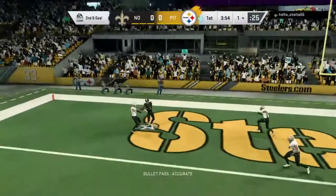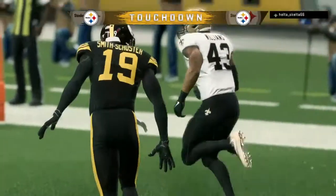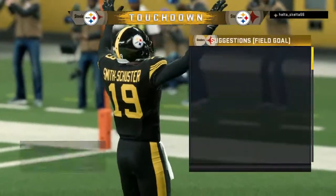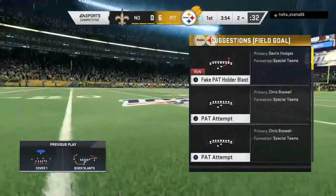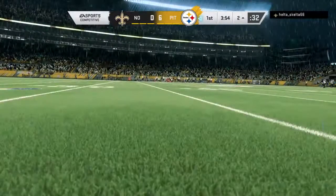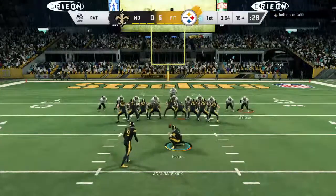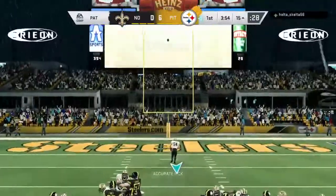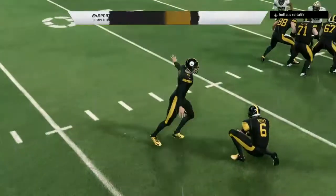2nd down and goal. Roethlisberger. That is caught. It's Juju for the Steeler touchdown. A 1-yard touchdown pass. And the Steelers take the ball down the field and score on their opening drive. Chris Boswell now for the extra point. Footing likely going to be an issue all night here on a rainy night, but this one is good.